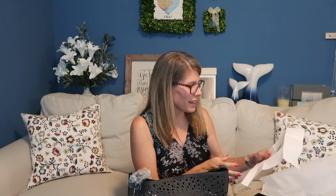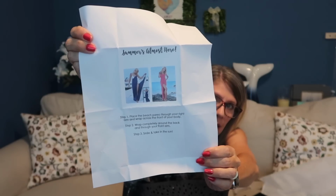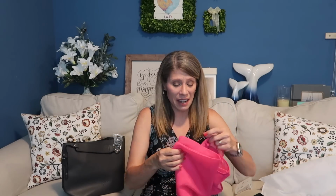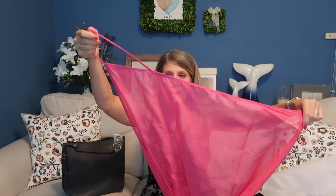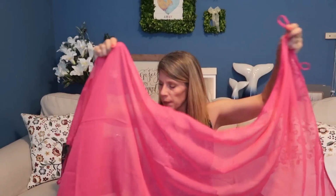Step 1, place the beach pareo through your right arm and wrap across the front of your body. Wrap completely around the back and through. Smile and take it in the sun. You guys, okay, look, I'm gonna show you this picture. I'm gonna see if I can maybe show it on the screen. This has got to be available on their website, or maybe it's part of the accessories. This is awesome. Okay, we're gonna get back to the bag because there's more stuff in there. I have wanted one of these for so long, and I've just never picked one up.